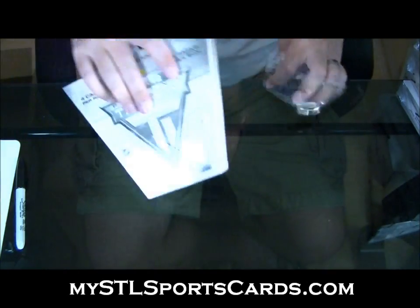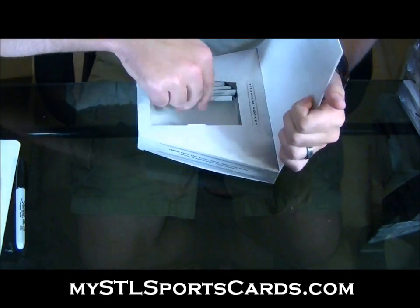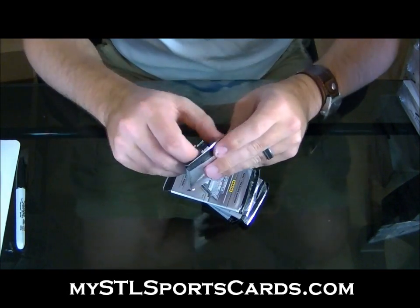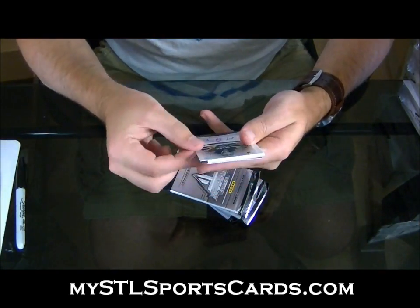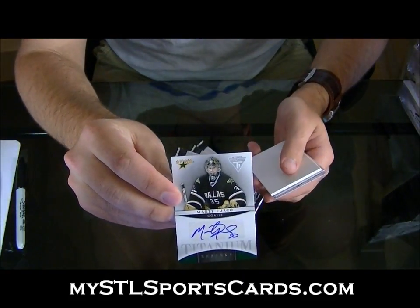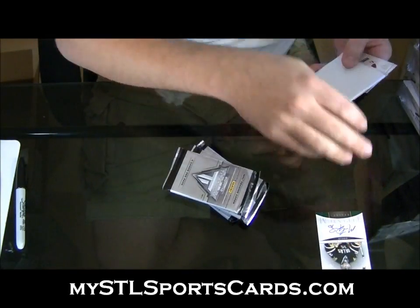Box one. Here we go. For the Dallas Stars, Marty Turco, Titanium Reserve Autograph, CBJ, there you go. First hit of the break. You got a nice Marty auto.